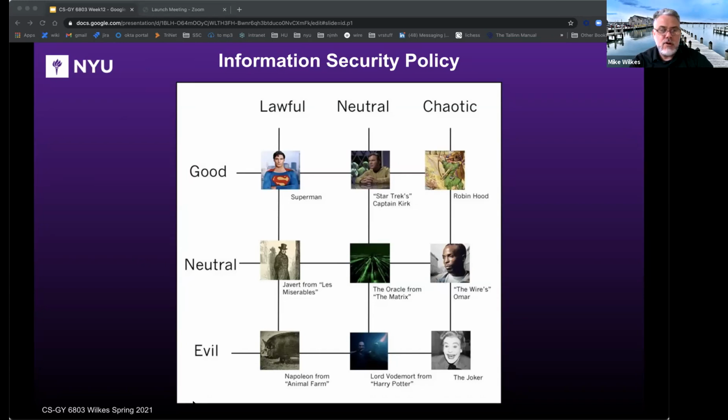And let's see, evil lawful would be Napoleon from the book Animal Farm. And neutral evil would be Voldemort from Harry Potter. In this case, he's neutral because he understands the balance of power, but he is evil. And so he's breaking the law sometimes, essentially, right? Not lawful, but not chaotic either. And of course, chaotic evil would be an example, would be the Joker from Batman.